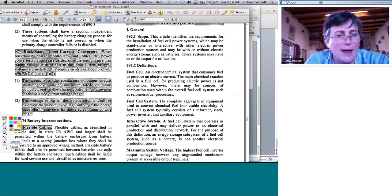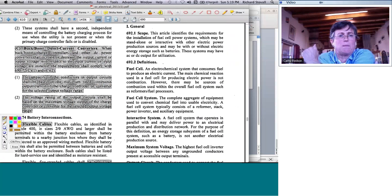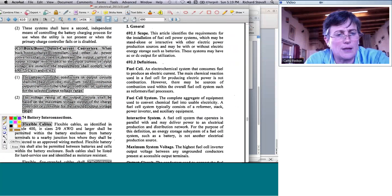I'm not really sure about this buck boost direct current converter. It's something new added here. I might want to recommend you look at that.